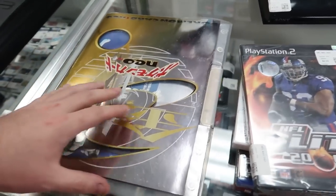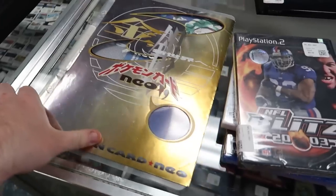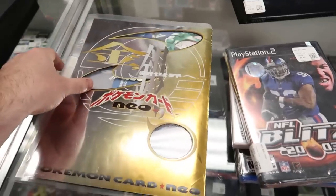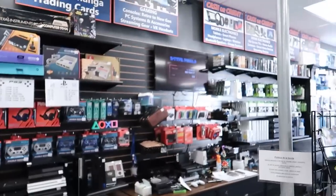They're giving me this for free. It's a Pokemon card holder. Yeah, it's pretty sweet. It's from 1999. It's Japanese. That's actually really cool. So that's a nice little throw in. We got these and we're going to look up some more stuff while we're in here.